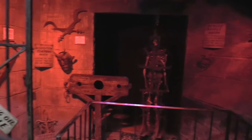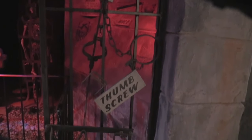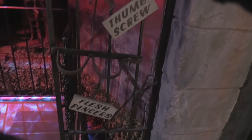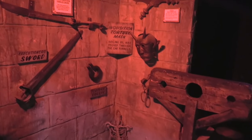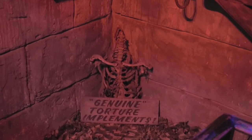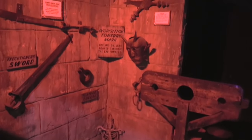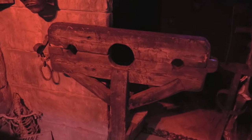Got torture devices. Full body shackle. Thumb screw. Flesh pinchers. Ugh. Executioner's sword. Torture collar. Get genuine torture implements. Got a mace. Of course, got stocks. Imagine being locked in this thing till you die.